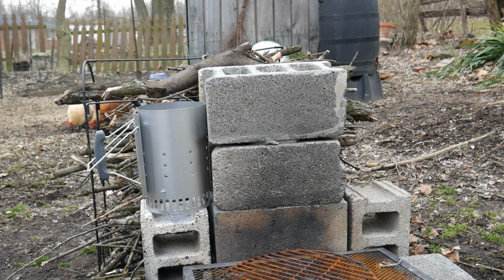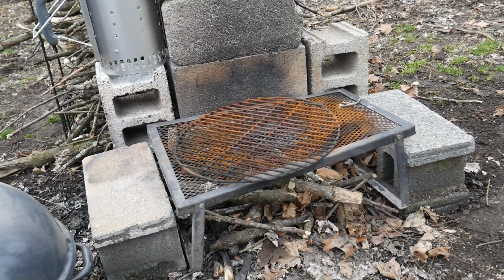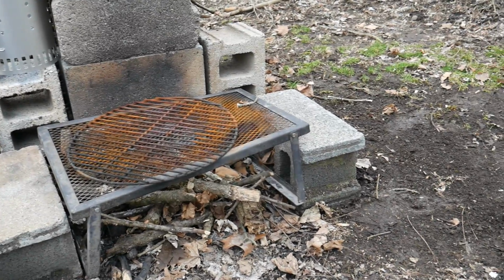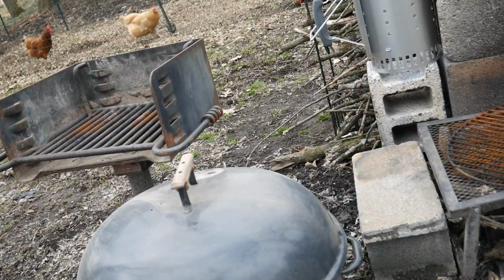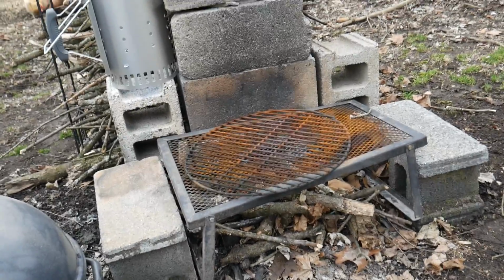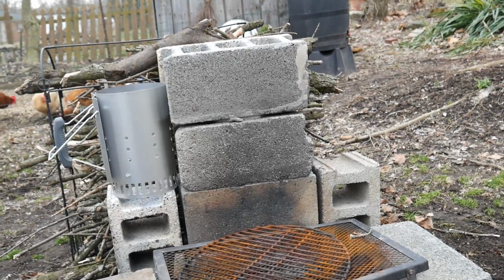Area cleaned up so nicely. I'm really happy about it. So where the pile of sticks were, there are no more sticks, and I'll show you what I did with them. There's the little Weber grill. I cleaned out the other grill, and I have my fire cooking area all finished. Let me go ahead and show you.